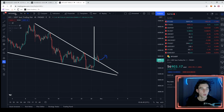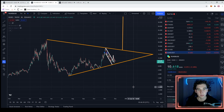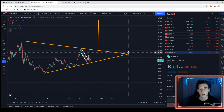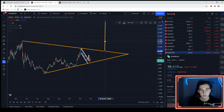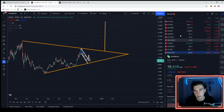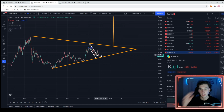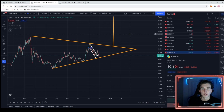So I'll probably wrap the video up there. I think I've pointed out everything. I just wanted to point out this long-term view for Rune. As I said, this isn't going to end until we're looking at late February, March, so we might not get a breakout for months. If Bitcoin decides to move up, then I'm sure Rune will do the same, and Rune will follow and do pretty good.